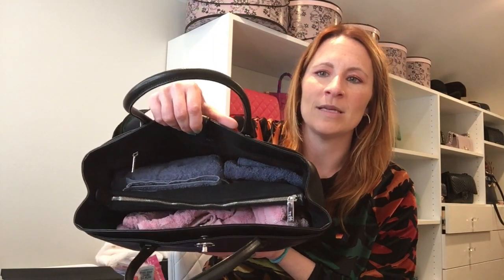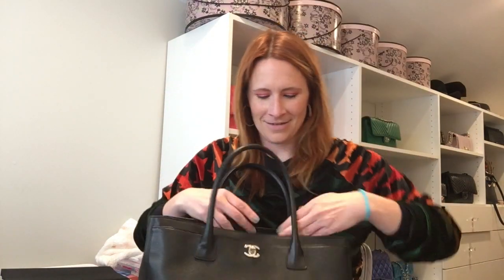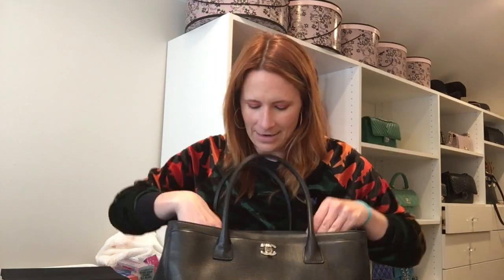You don't want to overstuff it because then you're going to push it out too far and it's going to stay that way permanently. I just put enough in here so that it doesn't fold in on itself. And my stuffing consists of old gross towels from the kitchen. These were like $1, nothing exciting.